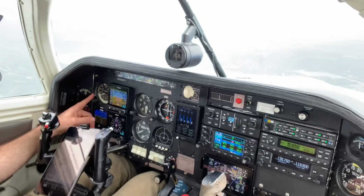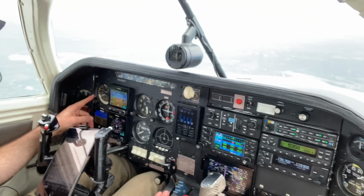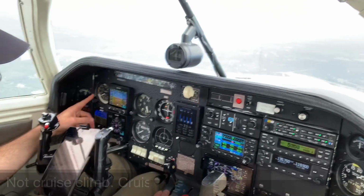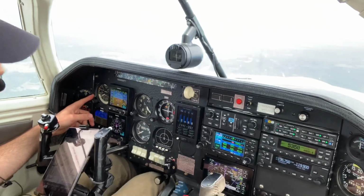I'll keep an eye on our speed as we descend here. Typically what I do is I leave everything dialed in for a cruise climb, that's economy mode or lean of peak operations. Right now I'm about 20 lean of peak.